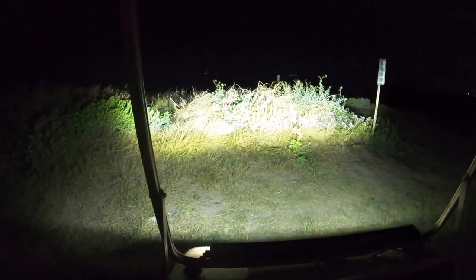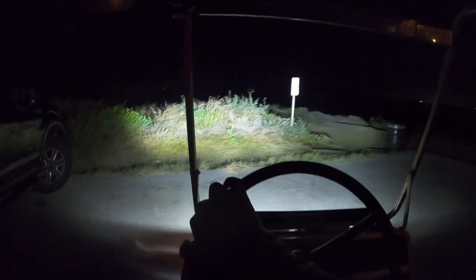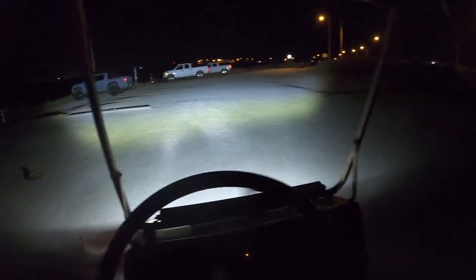All right, so I haven't shown you guys this yet, but turn these lights off. Remember I mentioned I had bar light? There we go. That is the brightest golf cart on South Padre Island right now.